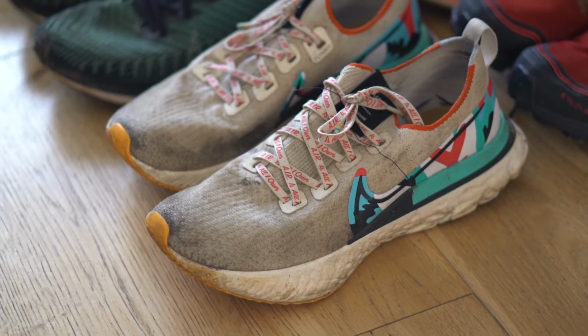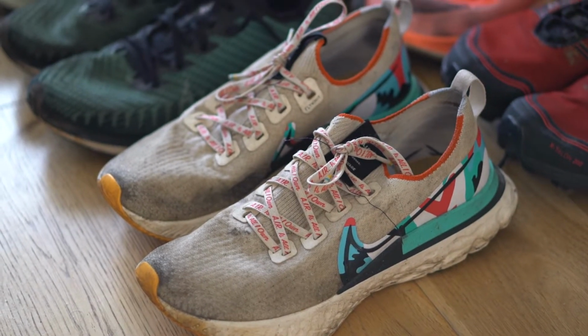So my first set of shoes are my easy day shoes. The first ones are the Nike Infinity React. I did a video on these a few weeks ago. I've put 1,000 kilometers into these shoes now, so I use these for my easy runs. When I'm going out, not worrying about the pace, I've used them for runs from 5k all the way up to I think 30k in one run. So they're a really versatile shoe.